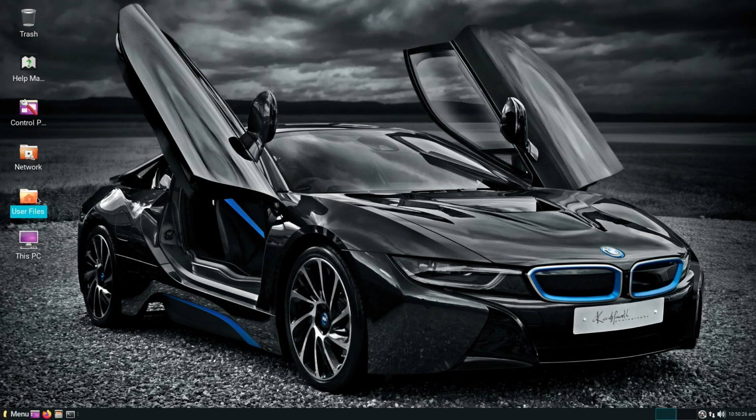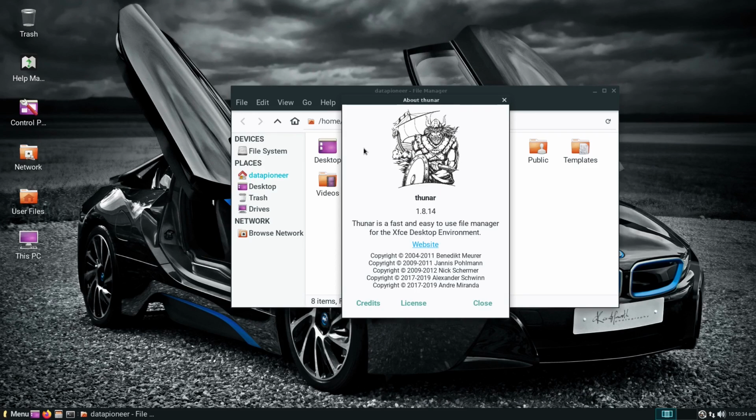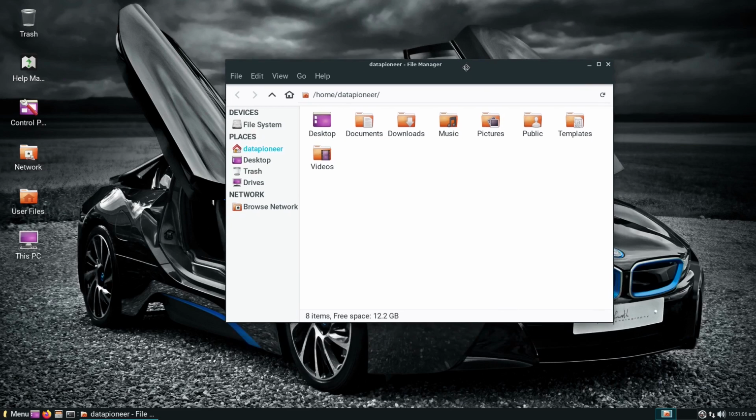User files. Let's double click that and open that up and see what we have. And so this is Thunar file manager 1.8.14. Haven't used Thunar in a while. I use PCManFM, and I haven't used Thunar. So this is different, but Thunar is I believe the de facto default for the XFCE desktop environment. So that's not a surprise. If I'm wrong, let me know in the comments down below. But I do believe Thunar is the default one out of the box.